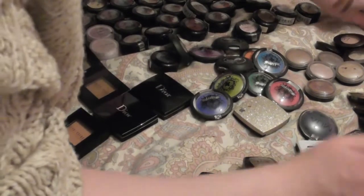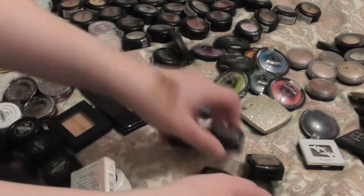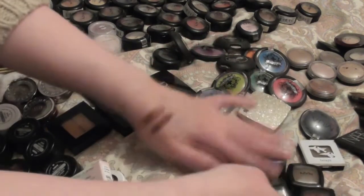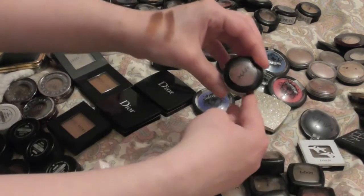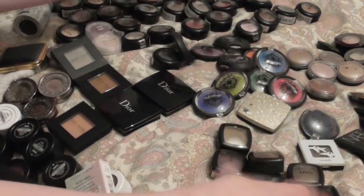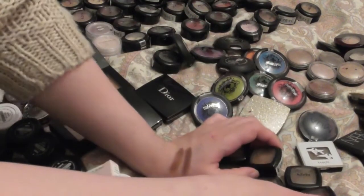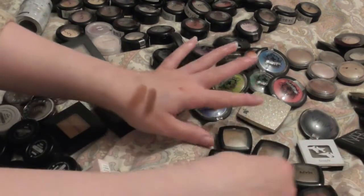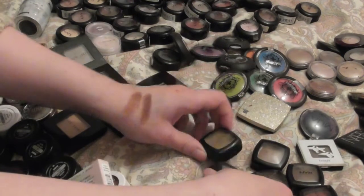Speaking of long time discontinued shadows, I have all of these square NYX shadows. As you can see, they now come in little round pots. They used to come in these little square pots, but that was a very, very long time ago. A good 3-4 years ago now since they've changed over, so I'm just going to get rid of what I have left. I really enjoyed this formula.